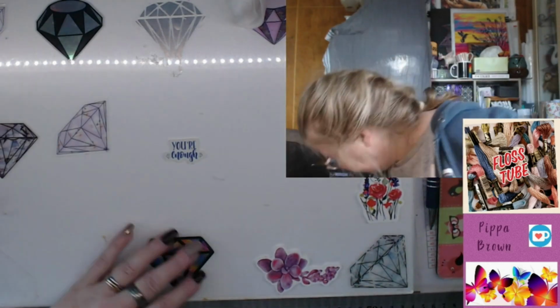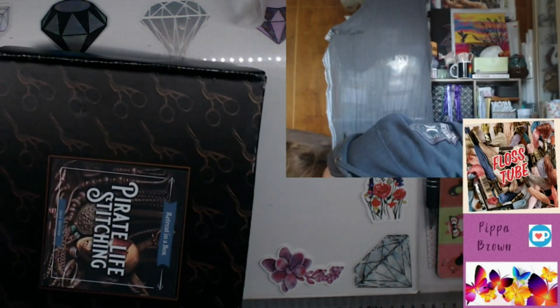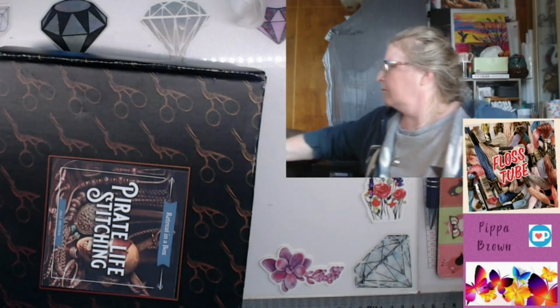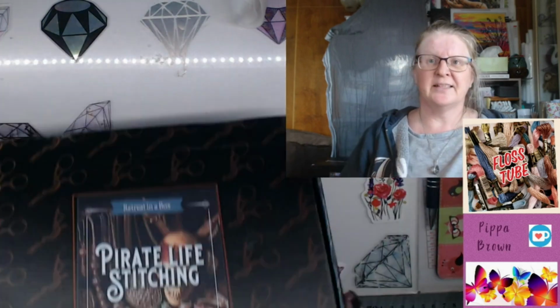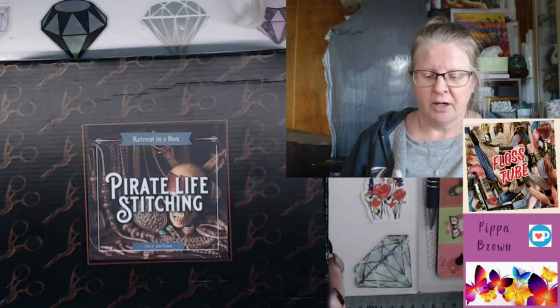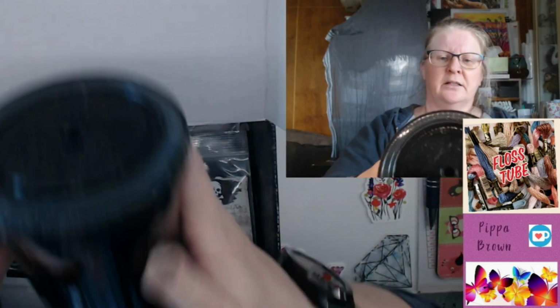On-the-go stitching. Where is my pirate box? Here's my pirate box. Now this came in handy. There was a challenge that we needed. It was called a stash dive. And the pirate box, I think we needed something sea themed or nautical themed, and I raided this. It took all of 6 minutes. I don't think I've put the video up of this though, but this is what's in the pirate box.